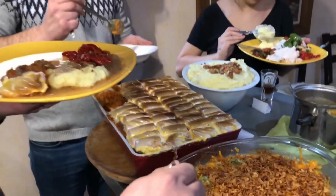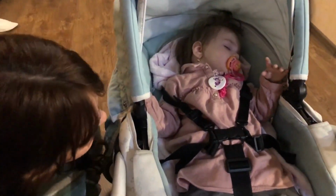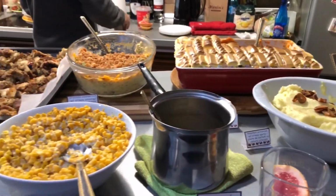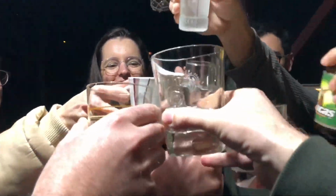Sweet potato casserole. Yeah. Mara is doing what we all want to be doing right now. If Bianca said it once, she said it 1,000 times. We don't have enough food. Thank you! Happy Thanksgiving! Gobble, gobble!